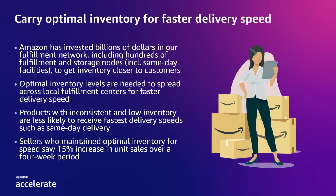So as I have talked about earlier, Amazon has already invested billions of dollars into our fulfillment network. And now we already have hundreds of fulfillment and storage nodes, including same-day facilities, to get the inventory placed closer to customers. And does anybody know how many zip codes we have in the US? Any guess?